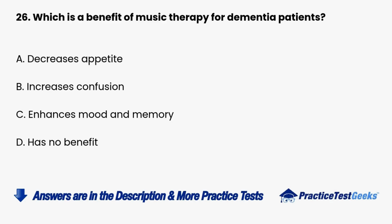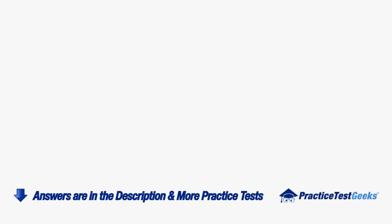26. Which is a benefit of music therapy for dementia patients? A. Decreases appetite. B. Increases confusion. C. Enhances mood and memory. D. Has no benefit.